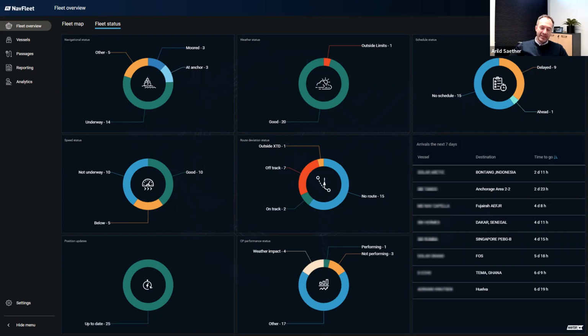We also have different dashboards to monitor, depending on your needs and requirements and what kind of service you would like to have from us. So in this dashboard, we focus on voyage monitoring and also on charterparty performance compliance.